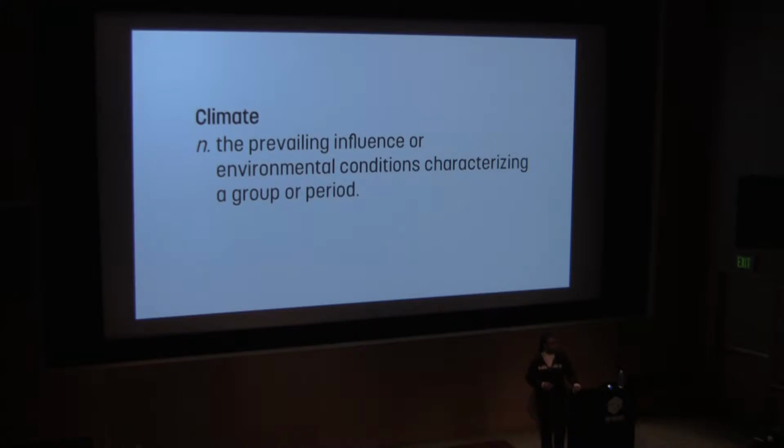How might we stand in solidarity to solve together some of our world's most wicked problems? Wicked problems are problems that are uncertain, complex, and messy. Climate change is an example of a wicked problem. But first, let's explore what that term really means. Webster's dictionary states that climate is the prevailing influence or environmental conditions characterizing a group or period. So we can see climate doesn't just pertain to temperature, but prevailing attitudes as well. So let's take a temperature check on a few of the wicked problems related to climate.